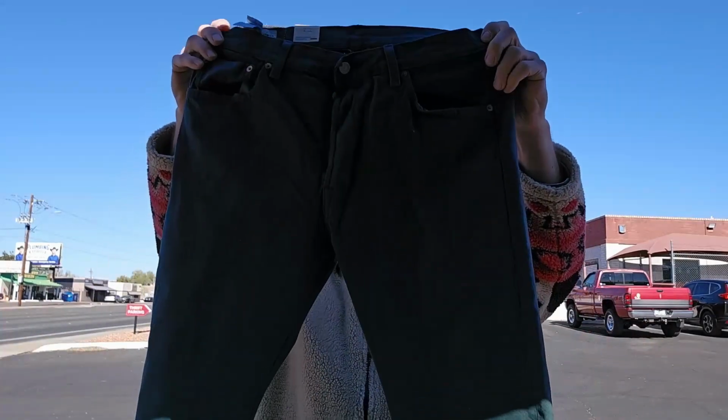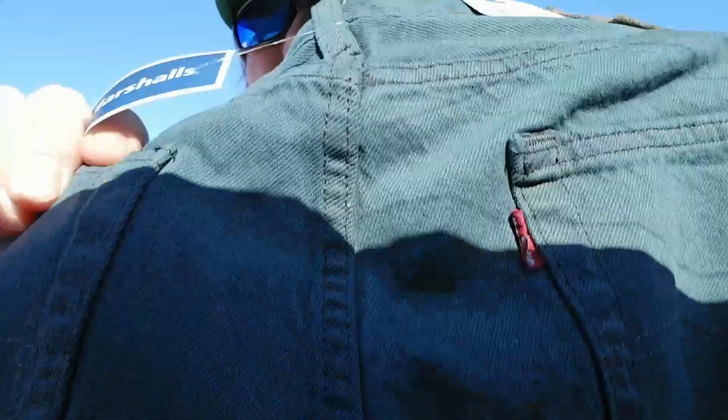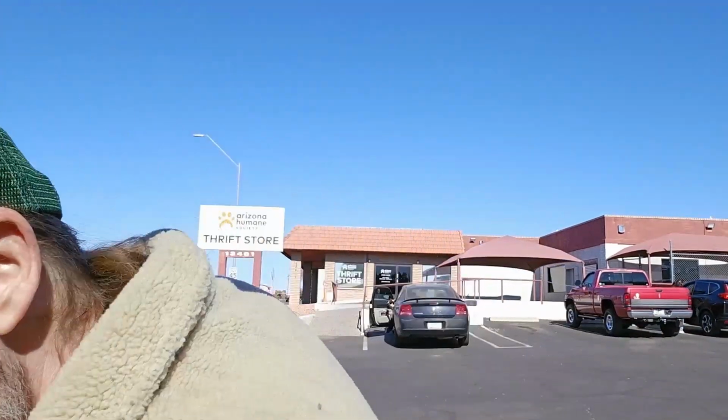Next we got, oops, almost dropped a receipt. Stopped at the local Ross. Got some premium 501s. Got the biggies. Green colored denim. 501s. $24.99. New with tags. But it's a personal purchase, so it doesn't count. Going on my own legs.